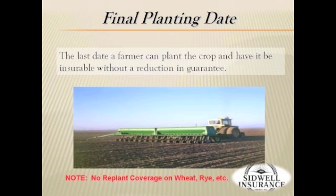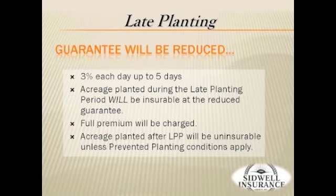If you want to plant in the late planting period, full premium will be charged and your guarantee will just be less. Okay, so if you plant October 11th, if you bought the 70% level, you're going to be guaranteed at the 67% level, but you are going to pay the full premium. This is an Oklahoma planting period for the crops here.